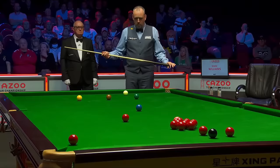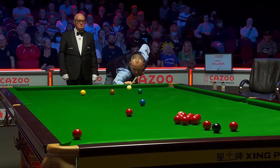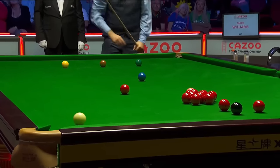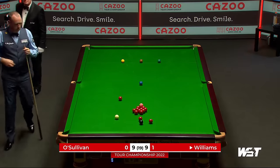Well, I'm not sure if you take this red on and stay on the black to the right corner pocket. It needs to be struck well to get the topspin. Oh, it was struck well. First chance, Mark Williams.